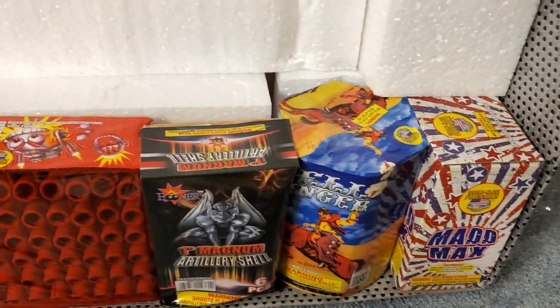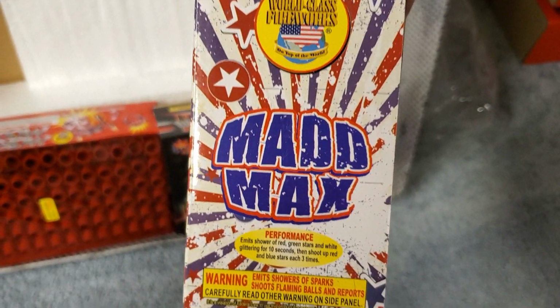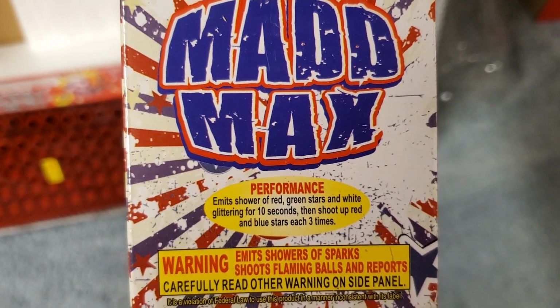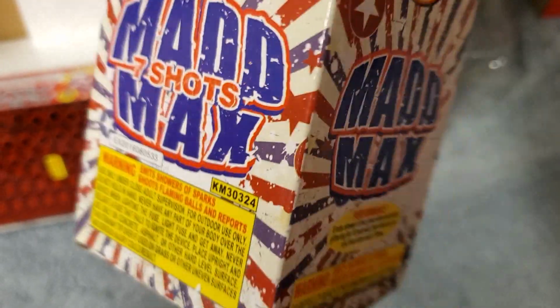So anyways, let's start off to the right over here. We got Mad Max by World Class, and I believe this is either a hybrid or it's a pure fountain. We got a mixed shower of red, green stars and white glittering for 10 seconds and shoot up red and blue stars each 3 times. So it's a hybrid.